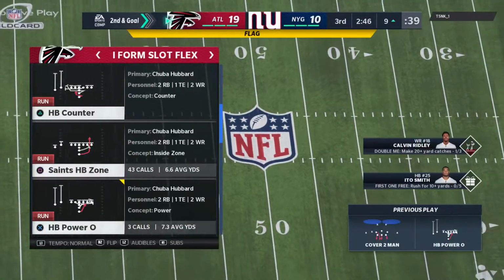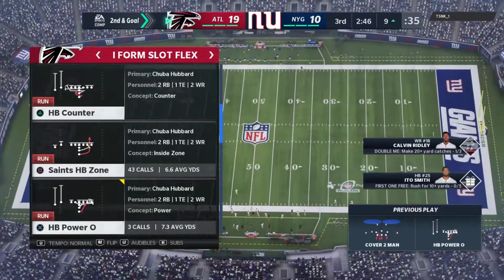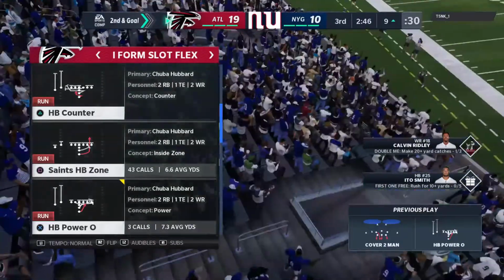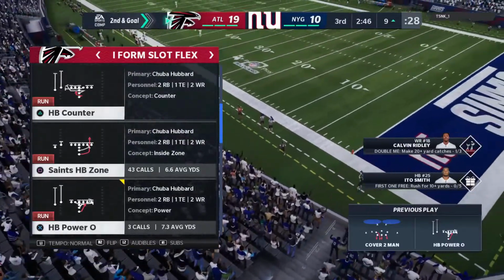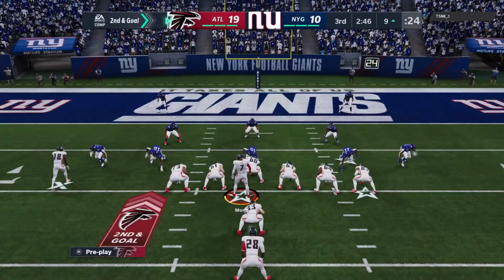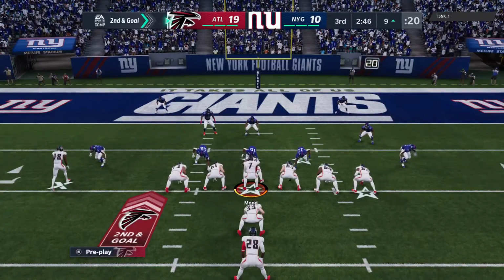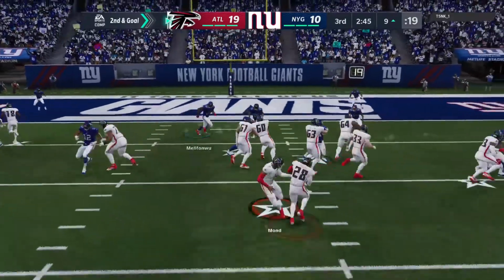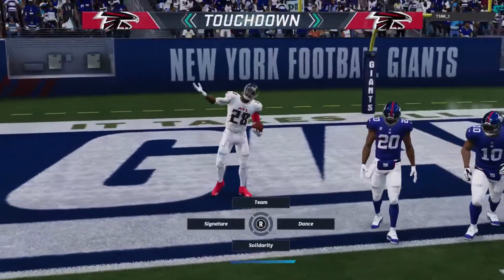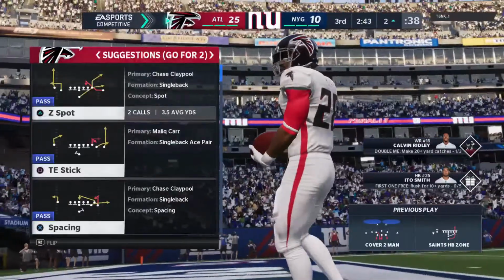And that'll set them back 5. Can't afford another delay here as they come up again on 2nd and goal. And to give this time to the tailback. And he'll take it into the end zone. Touchdown, Atlanta. A great effort there.